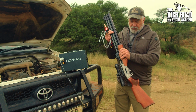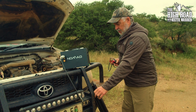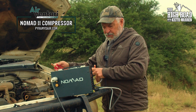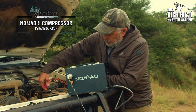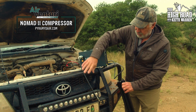So I've carried the big bore air rifles with me a long time and done safaris with them before. I've had a lot of people ask me, how do you gas them up? I shipped over this little Nomad. And so the Nomad is a compressor that works off of 110 or 220 or 12 volt. And what I'm doing, I'm just gonna go ahead and gas this thing up.